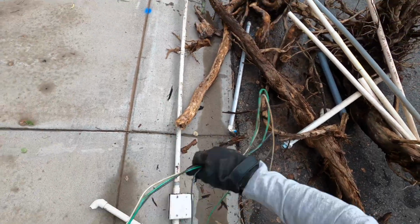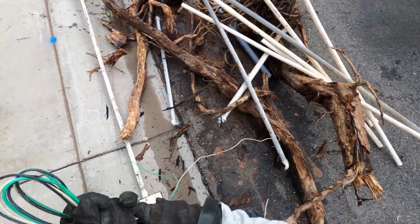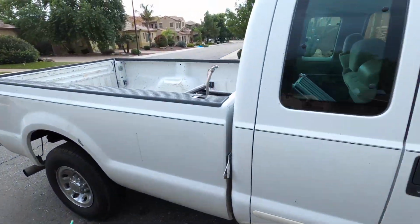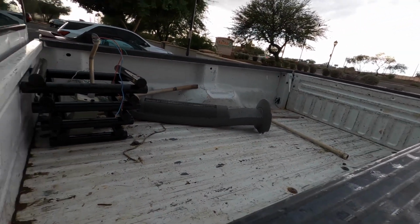Okay, we'll go on a wire retrieval mission. Oh, this is the good stuff. Not a bad amount of wire. All right. Well, folks, I'd say that neighborhood was not productive, so maybe we'll check that one off the list.